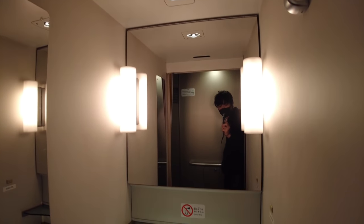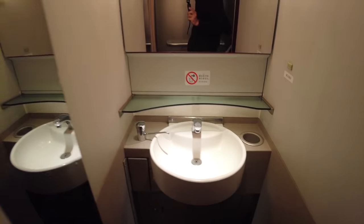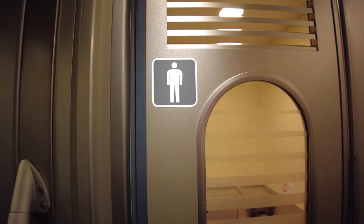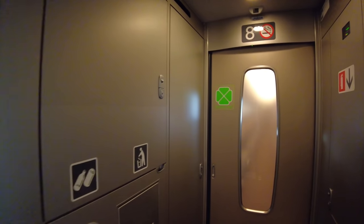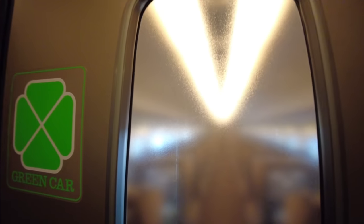By the way, in the Shinkansen, we have a place to wash hands and also the restroom. This one is for male and this one is for male and female. Alright, so let's go.